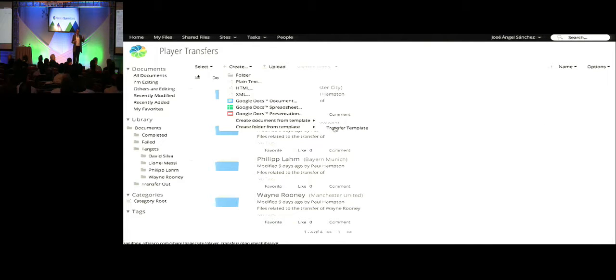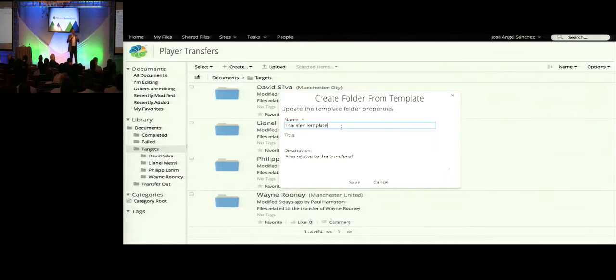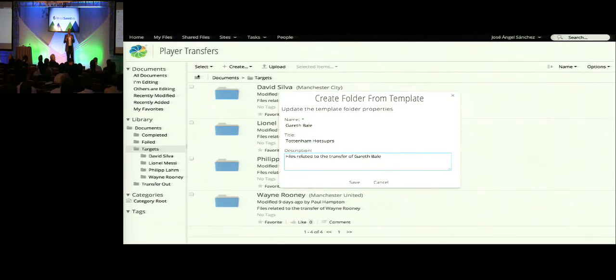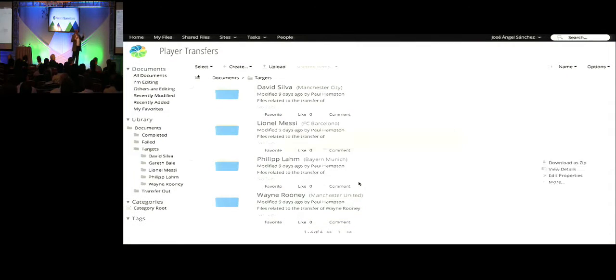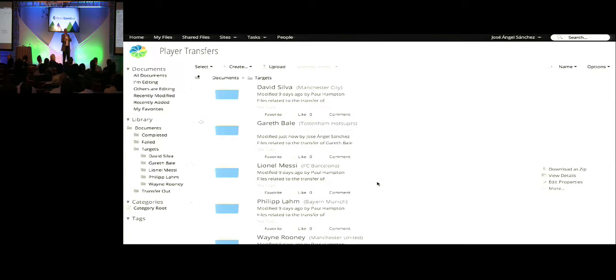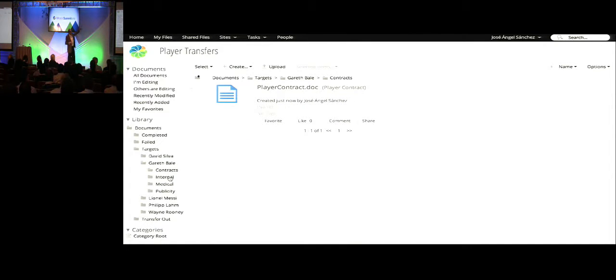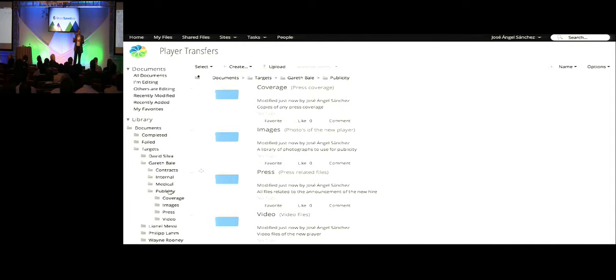Another nice feature is the ability to have folder templates. A lot of time, you repeat the same process over and over again. When I launch a product, I have a number of things that I need to do. Well, what we have now is I can build that into a template. So I create that folder template, and any documents that come out, any folders that come out as part of that, any security models that are part of that, any rules and actions are all associated with that folder template. So here we've now got, it's created a contract, it's created a medical examination document, and it's created a whole series of publicity folders where we're going to start publicizing the fact that we bought Gareth Bale.